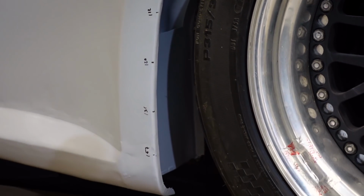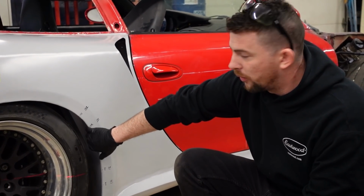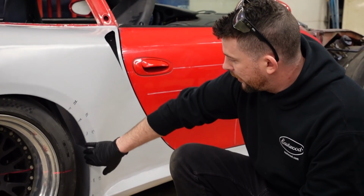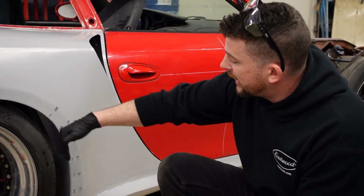This side is, I don't know if it was when I turned this edge in to roll it for clearancing the tire or whatever. I'm not sure what it was. It might have been that. Either way, it kind of walked forward a little bit.